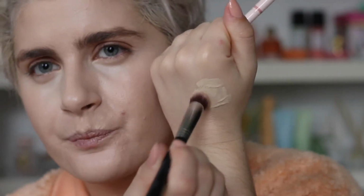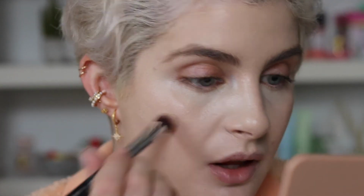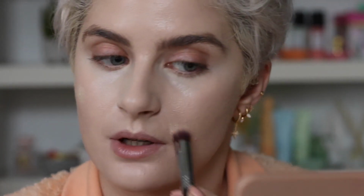So what I do, you can still see a little bit through it. So I'm gonna take my concealer and use a flat mini kabuki brush, the Sigma Precision Flat P80. First of all, I'm just gonna dab it in, and this is the shade 321 Eggshell. I also have the porcelain shade, which is a lot lighter, so it's not my shade right now. So I'm just gonna put it there.